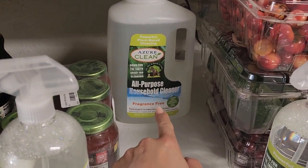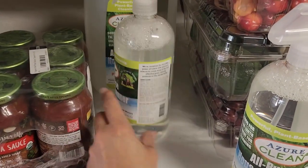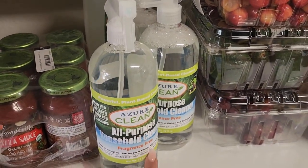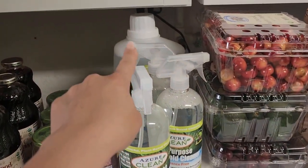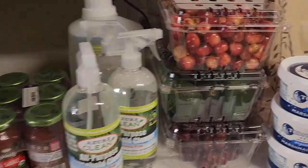And then we have no clue and we don't want it getting wasted. So I got another jug of their all-purpose household cleaner. And I bought a 3-pack additionally of their bottles. My girls can keep one downstairs in their bathroom. We can have one on the main floor, and then we can have one upstairs. So for the bottles, and then just in my cleaning closet, I keep the big jugs to refill them as needed. That's what's going on there.